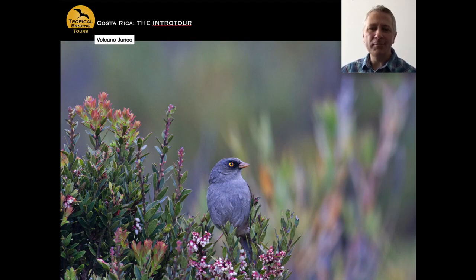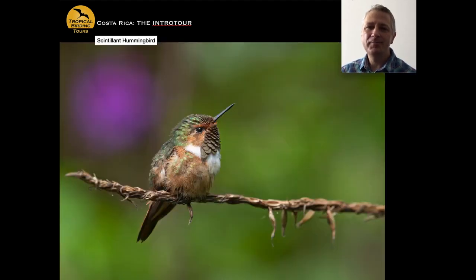Luckily now we can just drive up, get out of the car, spend just a short time there looking for highland specialties like this volcano junco, which is only accessible on about 2 or 3 peaks in Central America, so very localized bird.